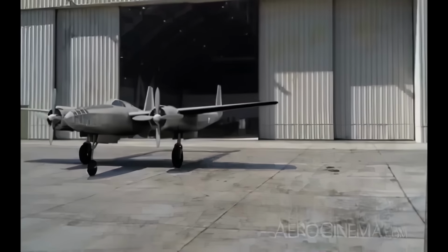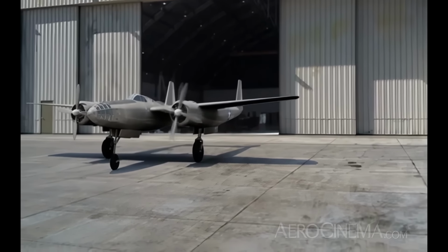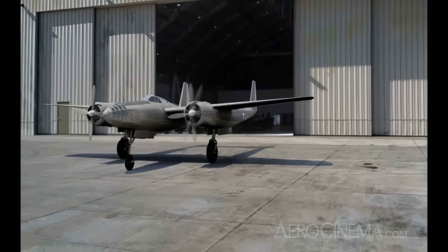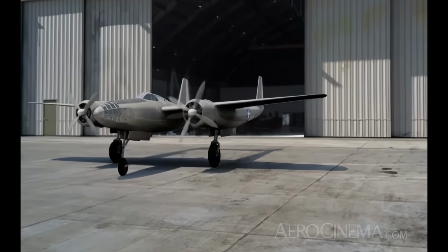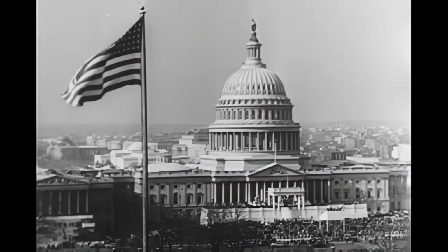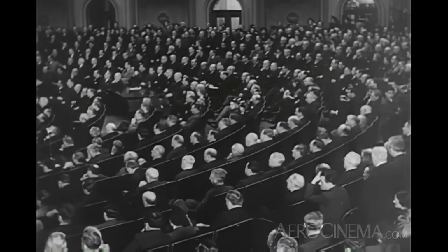Hughes built the prototype D-2, a speedy wooden fighter/bomber, entirely with his own money and in secret. He hoped to amaze the U.S. Army Air Force with it, but the plane was flatly rejected. Fortunately for Hughes, he had friends in high places.